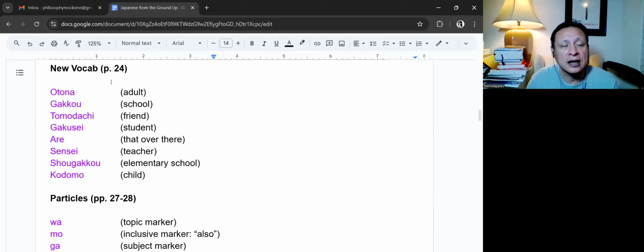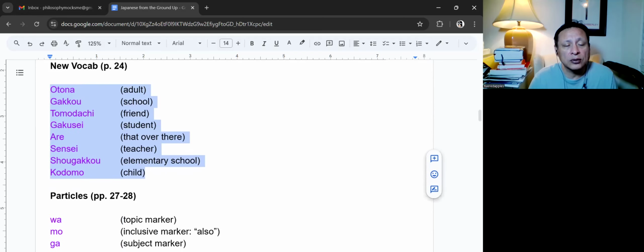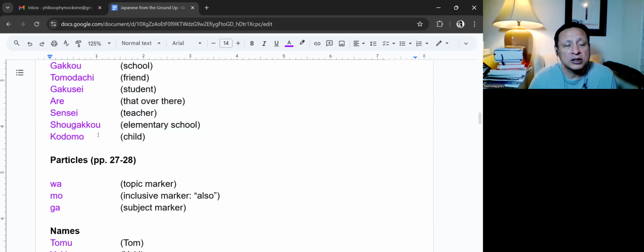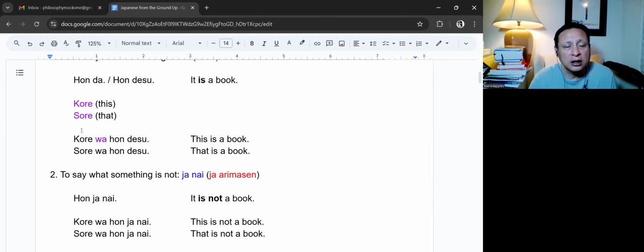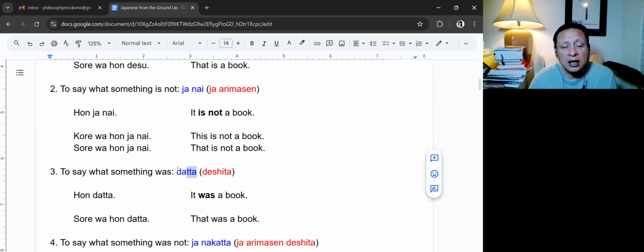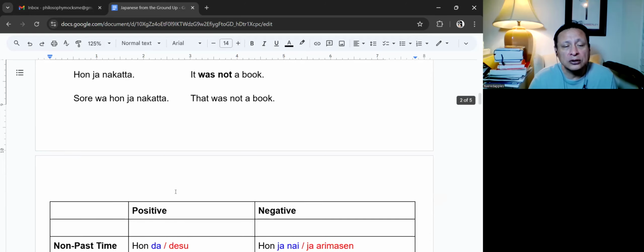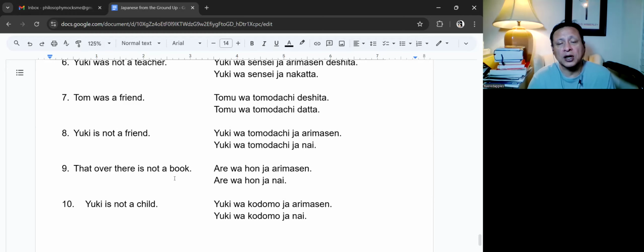And this book exactly doesn't do that, right? It gives you a little bit of vocabulary and a bunch of grammar. Look at this handful of words. There's 8 words here, and there's 3 particles here, and Yuki and Tom don't even count. Their names, right? There's nothing to be learned there. And then basically the da, the janai, the datta, and the janakatta. That alone has allowed you to say all of this at the end, right? Has allowed you to express all of these kinds of thoughts.